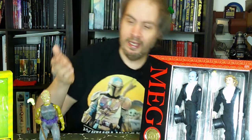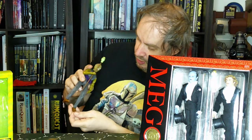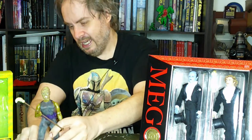But again, the face mold is great, the costuming is spot on, and even the shoes are kind of fun, and of course, it wouldn't be the Toxic Avenger without a mop. So I would say 4 out of 5 for this figure, and it looks really good. And honestly, the price was right too.